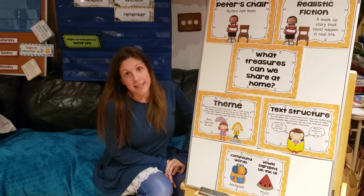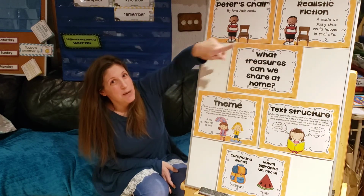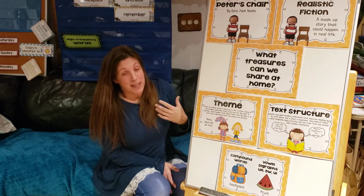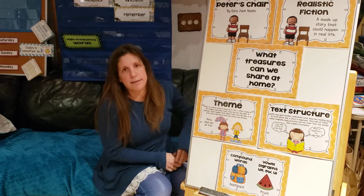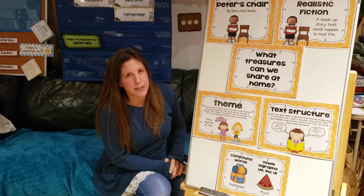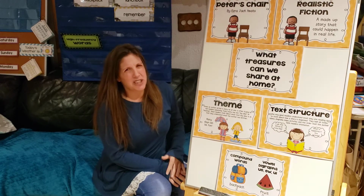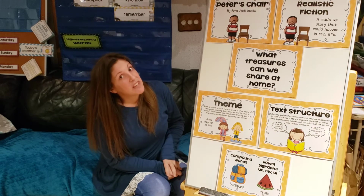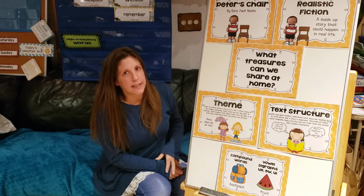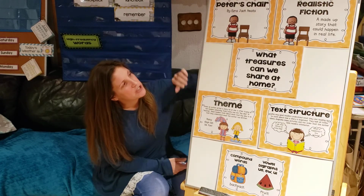It is a realistic fiction story, which is a made-up story, but it could really happen. There's nothing outrageous in it. It's not pigs in wigs and oxes cooking on stoves. Nothing too crazy fantasy. Everything in it could happen in real life, but it actually didn't happen. The author still made it up, so it is still fiction. It's still fake, but it's realistic. It could happen. So realistic fiction is our genre.